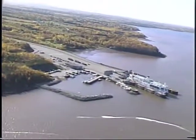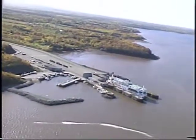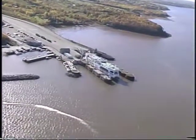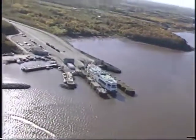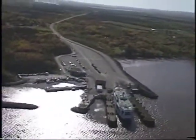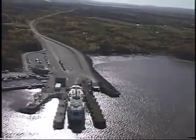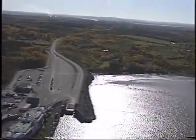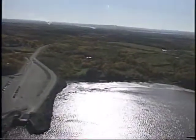The Northumberland Ferry crosses from Pictou over to Wood Island, PEI. You can see the facilities associated with it, the break wall on the western side, and the loading facilities, the areas for cars that are waiting for the ferry. And on the far side of the terminal is a much more natural shoreline with a wide intertidal mudflat.